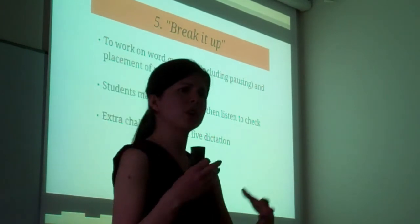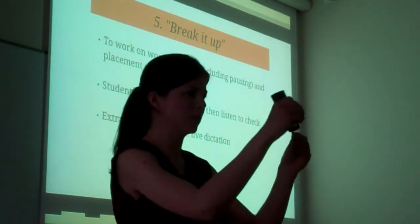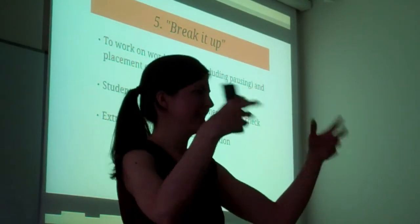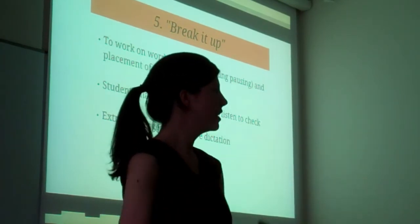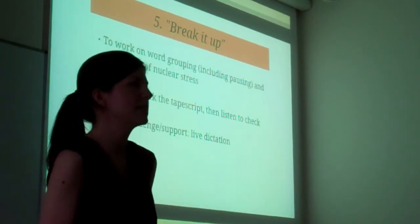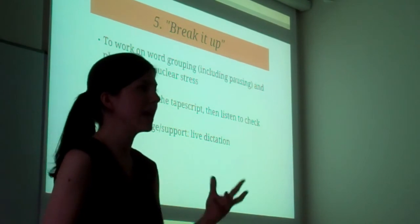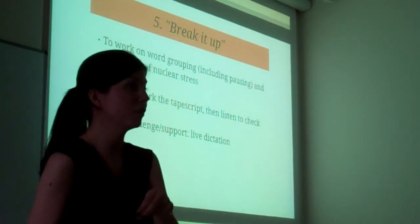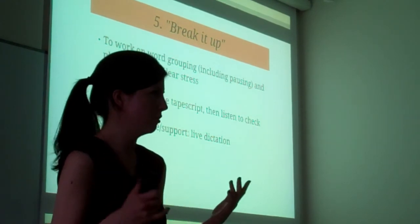Sort of like a dictagloss, if you know that activity. You listen to it several times, write the words that you hear, then listen. Every time you listen, you add a little bit more until you have the full text. But there, the object is discovering grammar, and here I like it to be discovering pronunciation. So just depending on the level of challenge you want, you could get them to write what they hear in full before focusing on where it pauses. Up to you.